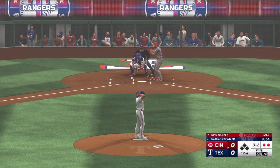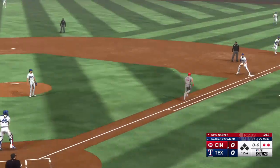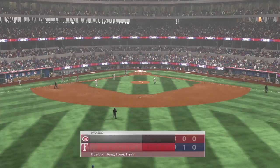Pitch in the dirt. Up with it, fires to first. In time, the 2-3 strikeout ends the inning. We'll go to the bottom of the second. No score.